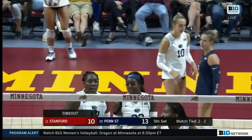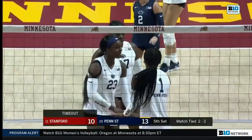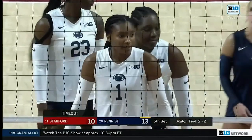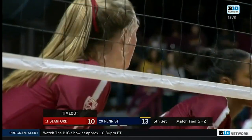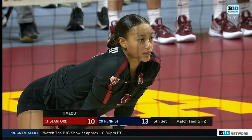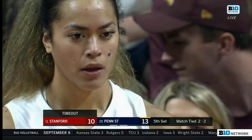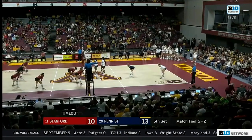Stanford's schedule going forward. Minnesota tomorrow, Nebraska on Tuesday, Louisville after that, before they start Pac-12 play. Running the gauntlet. Yeah, not light work. Daunting tasks ahead.